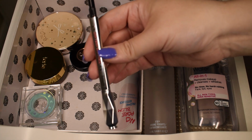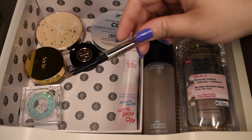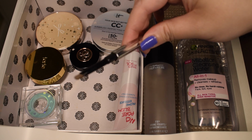This is my Goof Proof Brow Pencil from Benefit, and you can see I've got this much left, and it's taking me forever to get out of my collection, and I do not like this at all. I prefer the thinner pencils.